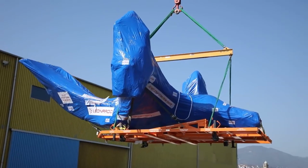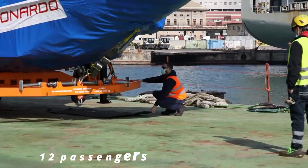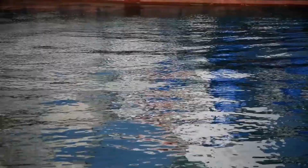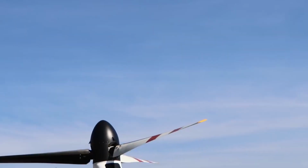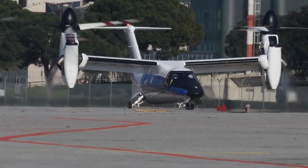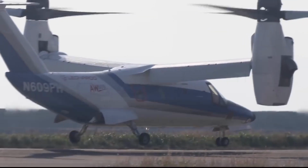The converter plane can travel at 25,000 feet and accommodate up to 12 passengers. With a top speed of 311 miles per hour, the maximum cruising range is 1,151 miles. Some parameters and settings may change based on the customer's preferences and the final setup. For instance, there are VIP seats, a fully functional bathroom, medical, rescue, and other equipment.